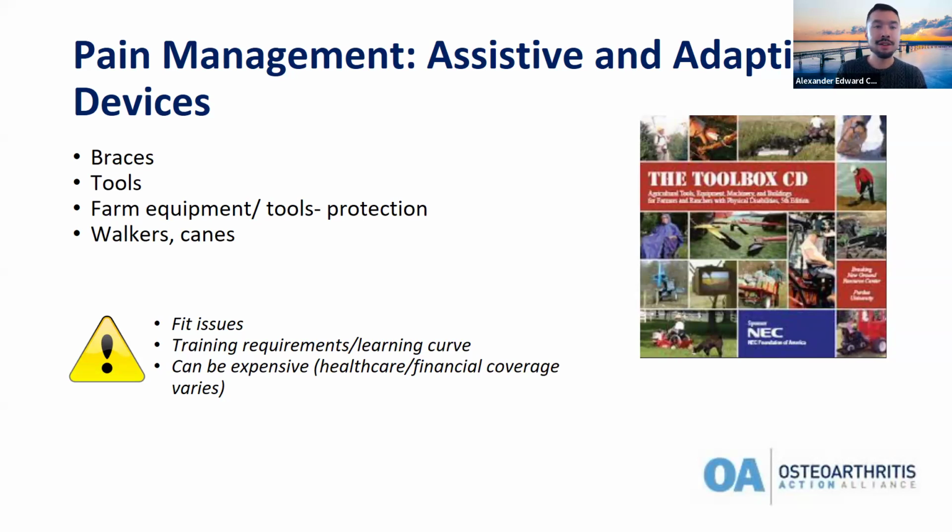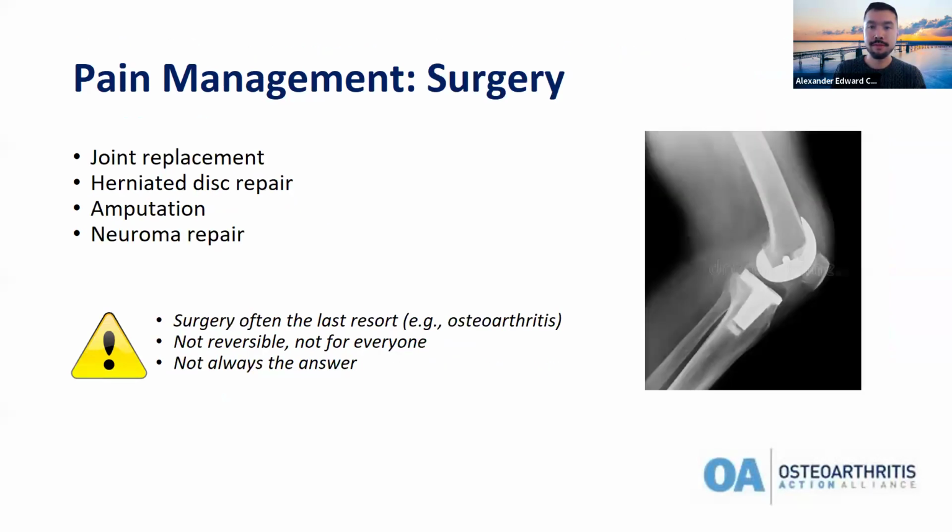Now, of course, all of these strategies, whether it's lifestyle management or medicine, devices, they all have their ups and downs. With medicine and devices, sometimes it can be expensive, and there may be some challenges with these devices and fit. But again, we're thinking of an integrated approach. All of these things should be explored.